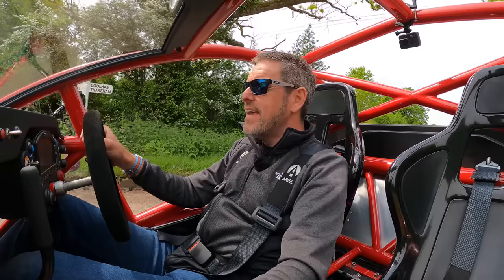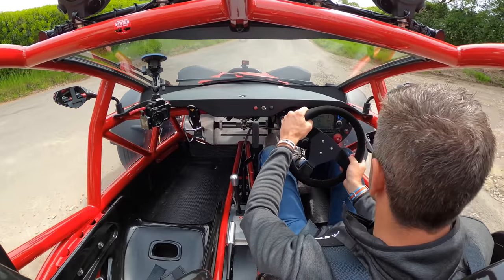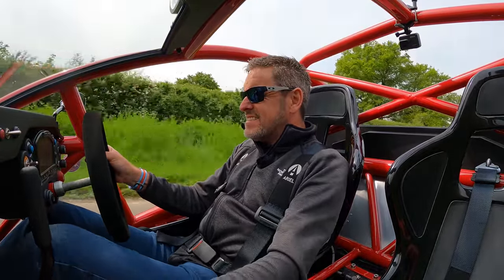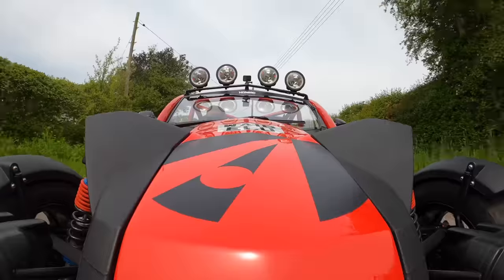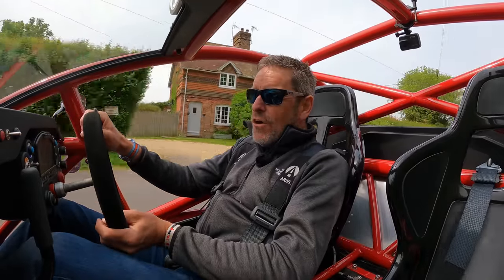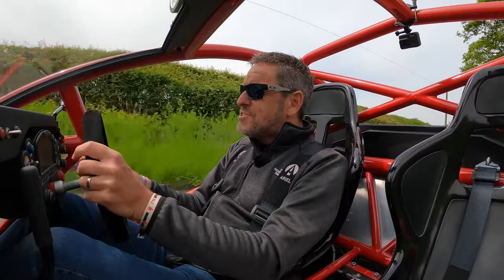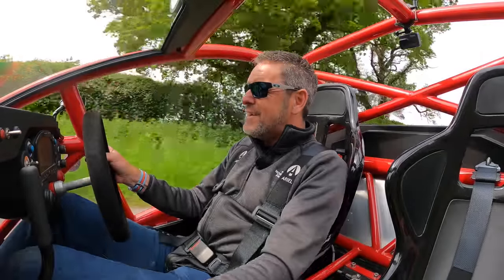I have a feeling I'm going to get lots of looks from people in this car. Lots and lots of looks. Oh yeah. Oh my God. Wow. It's like I've been jettisoned back to my childhood, and all of my childhood wildest dreams of what a cool car should be have just come true.